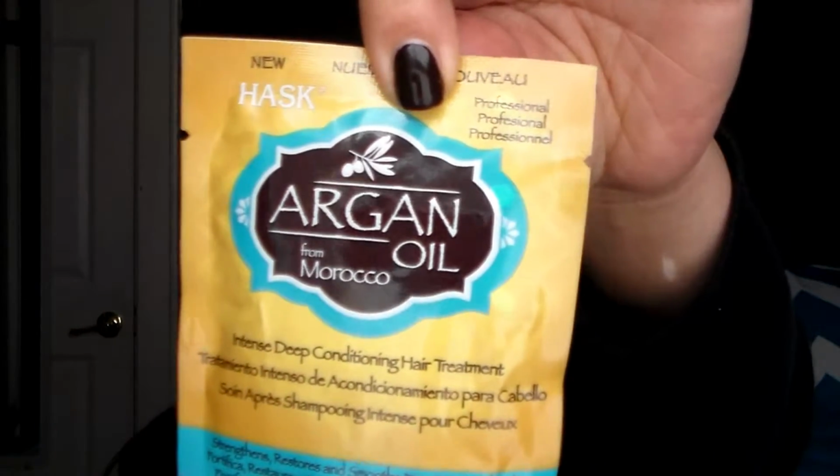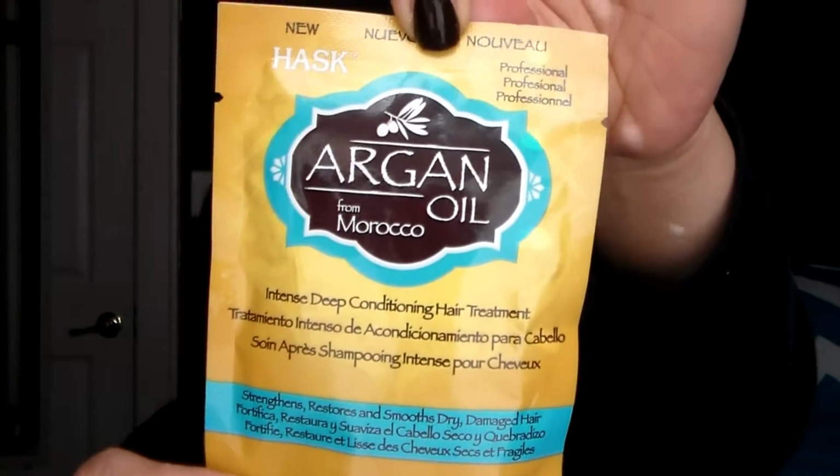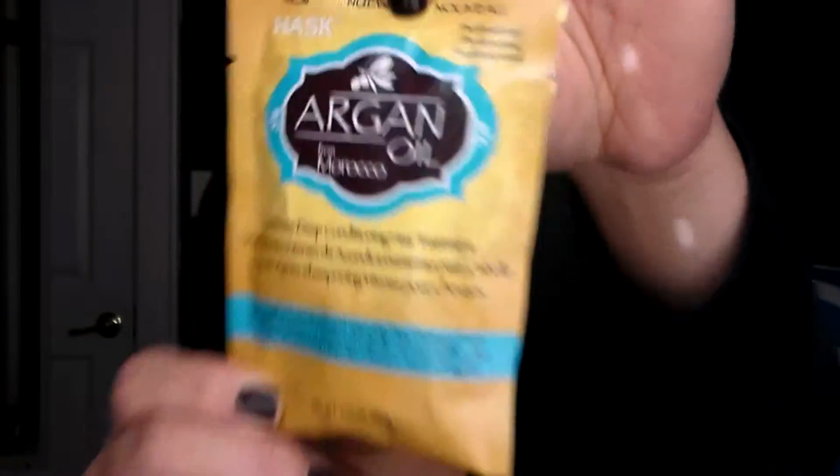And these are from Hask, H-A-S-K. This is the Argan Oil of Morocco, an intense deep conditioning hair treatment. It comes in little packages like these, and these are silicone free. They do contain water and argan oil and rice extract and collagen and keratin and silk amino acids, soybean oil, panthenol, glycerin again, black walnut leaf extract, just all kinds of things. But these are so nice.